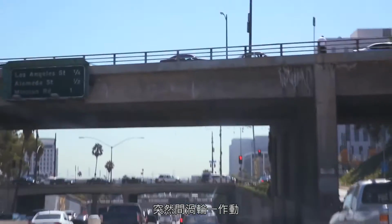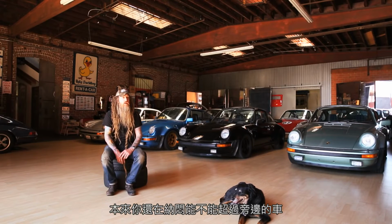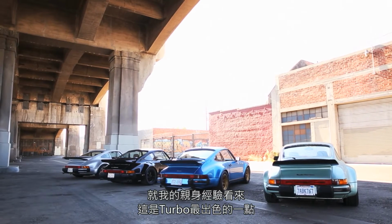And then all of a sudden, wallop, boost comes on, and the distance between you and the car in front gets eaten up very, very quickly. In my other cars, you just roll off the throttle and engine braking slows you down a little bit. In the turbo, you can roll off the throttle, but that boost is still going. So all of a sudden you wonder, I waited to pass that car, am I going to make it? And before you know it, you're 200 yards down the road and almost about to rear end someone in front of you. So being able to monitor that boost and also the pace and flow of traffic is quite a challenge. That's where the turbo excels in my experience.